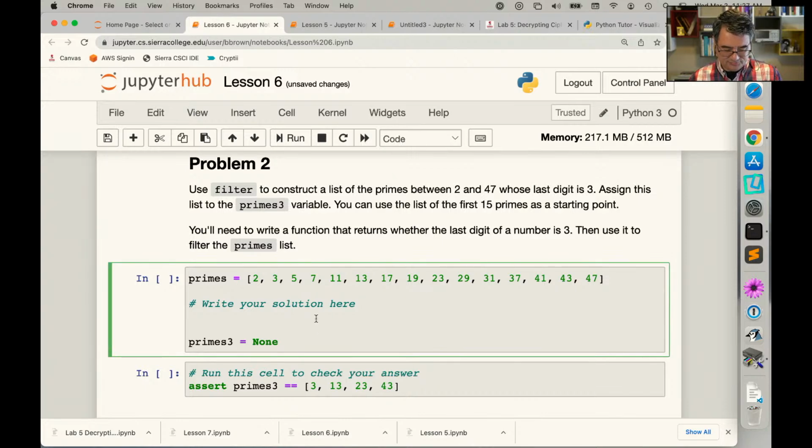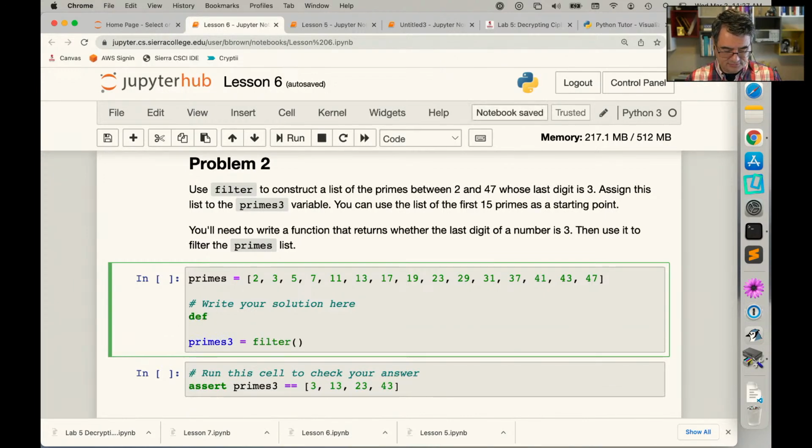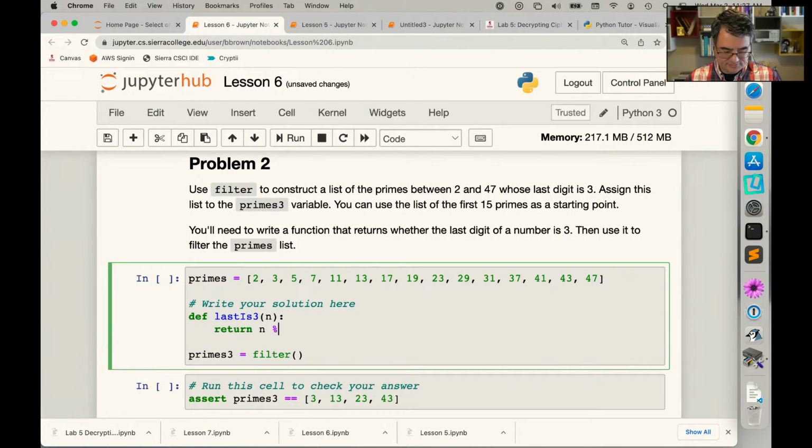So you're going to write your solution here. So we'll need a function. Oh, we don't have to do that. We can just go prime3 equals filter. Now, we want to know if the last digit of a number is 3. So we can do that by doing a mod 10 and looking at the remainder. So if we divide the number by 10 and look at the remainder, that'll essentially isolate just the last digit of that number.